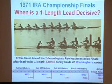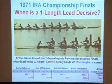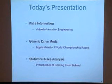There's a lot of interesting stuff going on in the details. You don't see the details with this level of granularity on a crew race. So today I'm going to talk about how to dissect a video race and engineer the information that's available in video records.